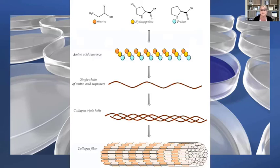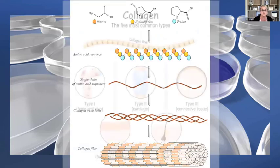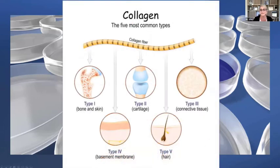Basically, hydroxyproline is one of the components, one of the amino acids in the sequence. And if the collagen breaks down into the individual components, then those components are going to be more prevalent in the blood. So we want to really look at that and how that's happening with collagen, okay?